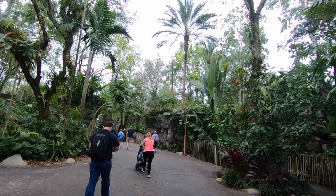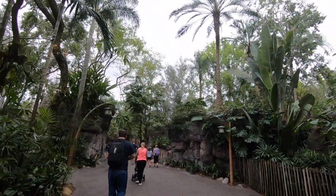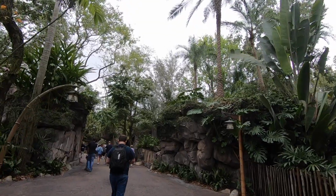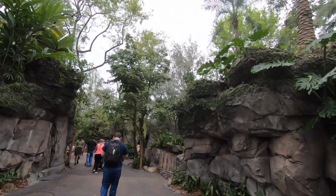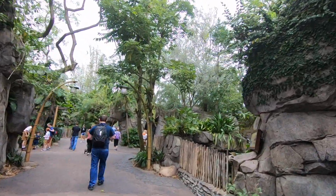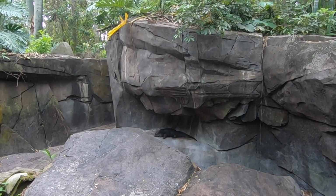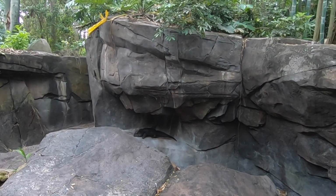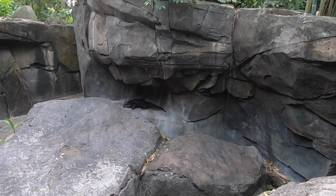All right, so now we're walking in. Animal Kingdom is such a green park. There's lots of trees and foliage, so I would imagine on hotter days when it's really sunny out, this is probably the cooler park to go to. Although I feel like there's not as much breeze in this park as there is in others. Hello, Mr. Iguana. He's just relaxing. Yeah, he's chilling out on his bed of rock.